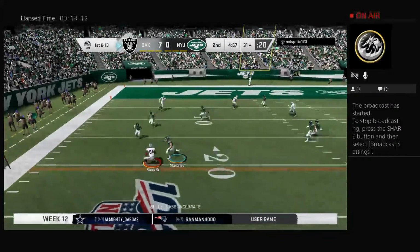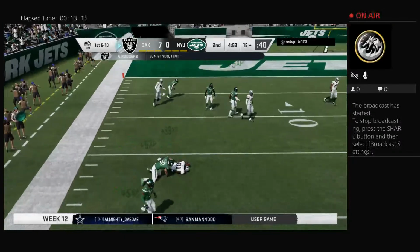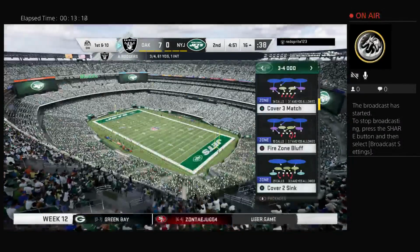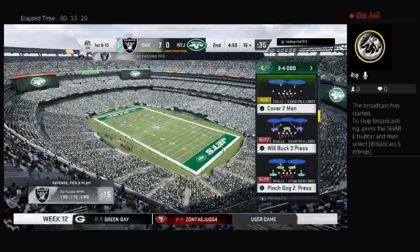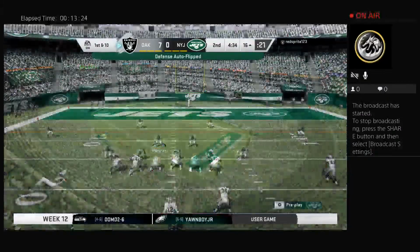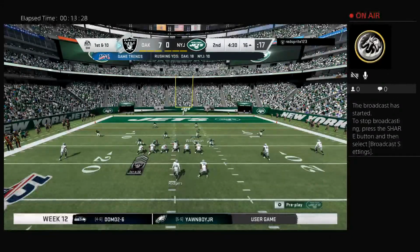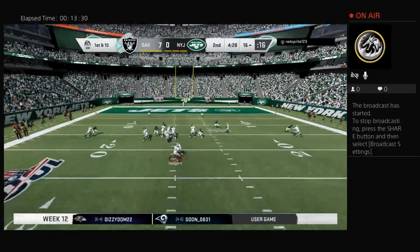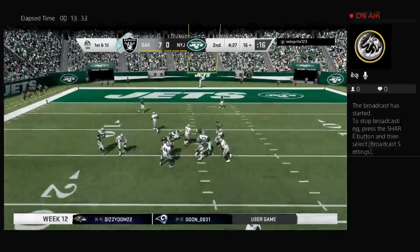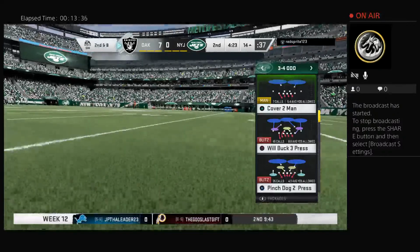A throw left side to start the drive is complete. And inside the 20 before he's brought down. 14 yards is the pickup there at a Raider first. Mohamed Sanu is a guy that is often overlooked because he just quietly goes about his business. But how about last season? Had a career-high 838 yards on 66 catches, and he can also play wildcat quarterback for you as well. 2 yards on the carry there.